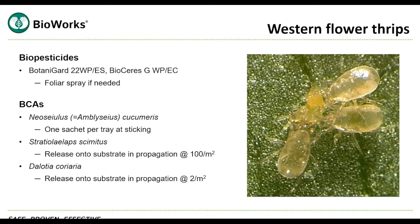Some of these agents will also, of course, remember this, provide simultaneous control of other pests. Cucumeris, for example, will concurrently control broad mites. Stratiolaelaps and Dalotia will also feed on fungus gnat larvae.